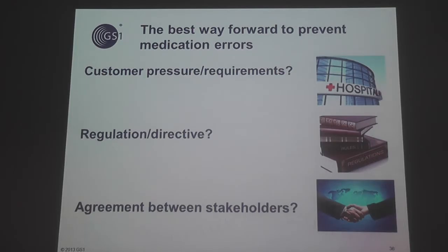We see in a number of countries that big hospital groups are going together and just asking their suppliers to deliver products in the way they require it, with GS1 standards, or otherwise they don't buy anymore from them. Do we need a regulation, a directive, which for sure will force everybody to do something, but it will take a lot of time?